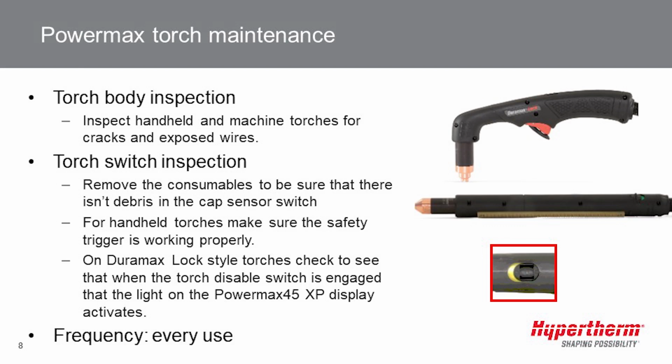And then for handheld torches, make sure the safety trigger is working properly. I've seen a number of cases where they've been cracked or taped back or cut off. That's there for a reason, and it prevents accidental firing of the torch. So you want to make sure that's free of debris and is working properly.